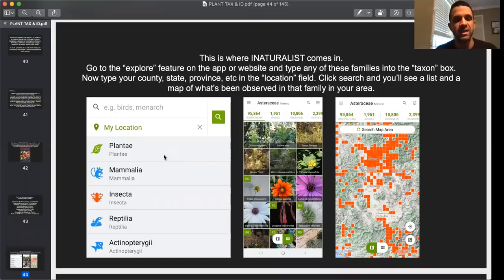For location, you've got to know your county, your state, your continent. Let the suggestion come up, hit search, and you'll get a list of everything that's been observed in your area. Look at this middle photo: you've got how many observations, how many species, how many observers. On the bottom part, you click on the map icon, the little wavy line with two black bars on either side of a white bar, and then you get a map. It's a really incredible tool once you learn how to use it. You can teach yourself botany, you can teach yourself plant systematics using iNaturalist alone.